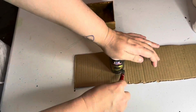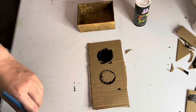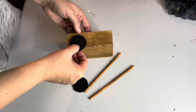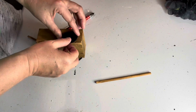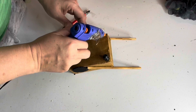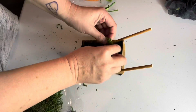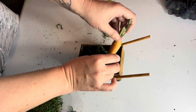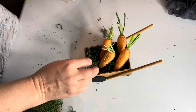I used a pepper shaker to trace some little wheels onto some cardboard and painted those with black acrylic craft paint. And finally, I created little legs by stacking 2 Dollar Tree beads on top of each other. These were some from my craft stash, and I had already painted those black. I assembled the cart by attaching everything with hot glue. I filled it with a little moss in the bottom and then added the carrots. I didn't glue anything down because I was thinking it could be used for other holidays, maybe with some mini pumpkins around Halloween or some apples or even lemons during other parts of the year.